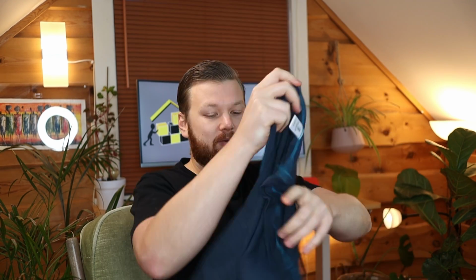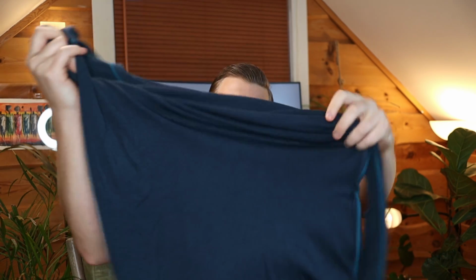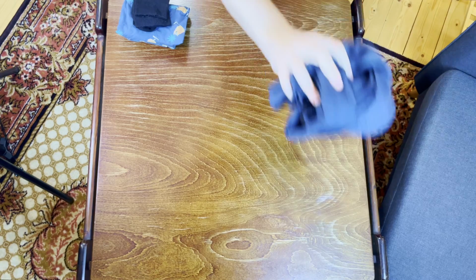So this is a winter undershirt, and it's actually winter here in Norway, so this will be something I put in the keep pile. Everything that goes in the keep pile we will organize and put back into our wardrobe.